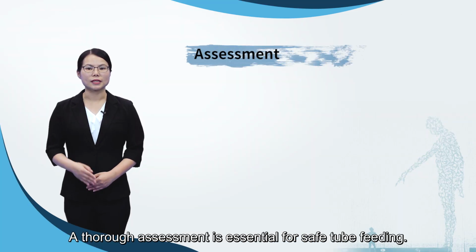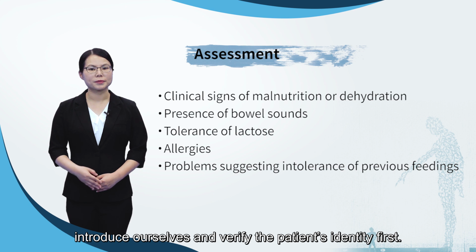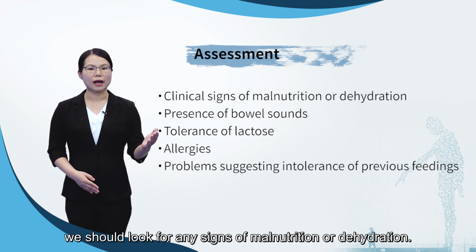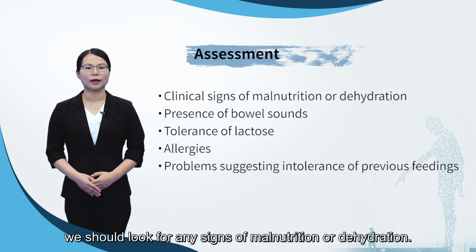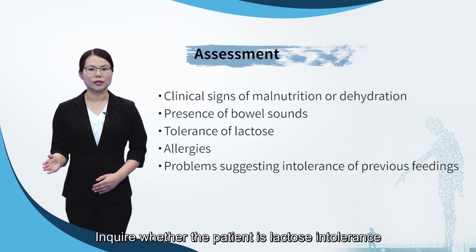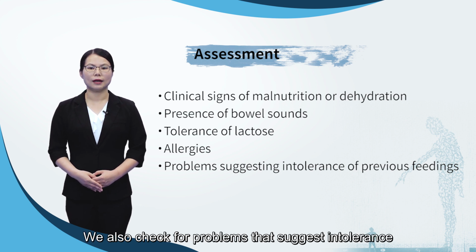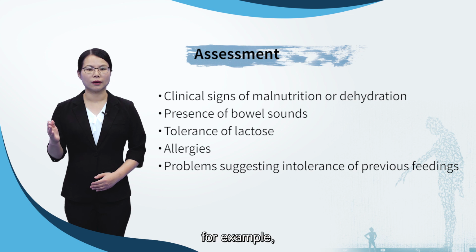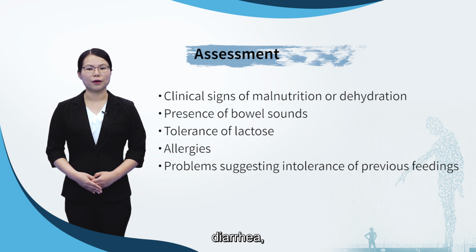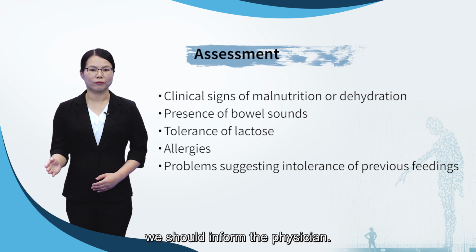A thorough assessment is essential for safe tube feeding. When approaching the patient, introduce ourselves and verify the patient's identity first. Next, we should look for any signs of malnutrition or dehydration. Determine the presence of bowel sounds. Inquire whether the patient is lactose intolerant or allergic to any food in the feed. We also check for problems that suggest intolerance of previous feedings. For example, delayed gastric emptying, abdominal distension, diarrhea, cramping, or constipation. If there is anything wrong, we should inform the physician.